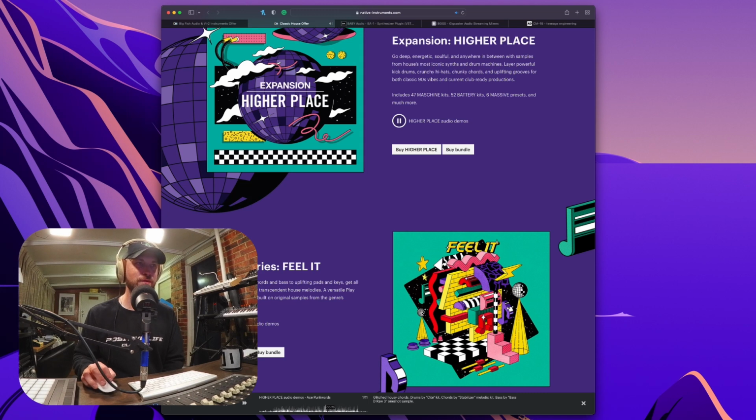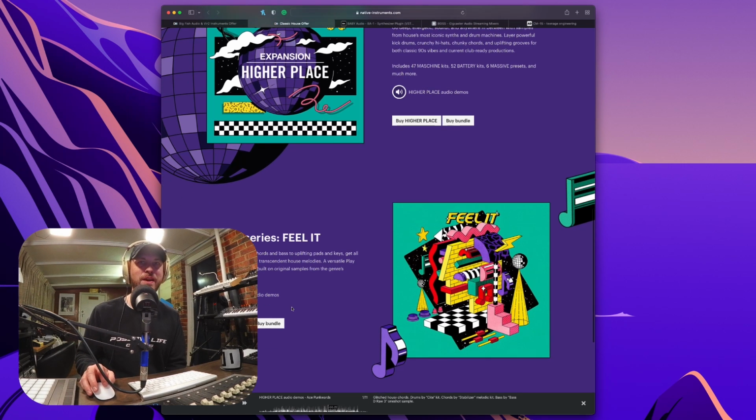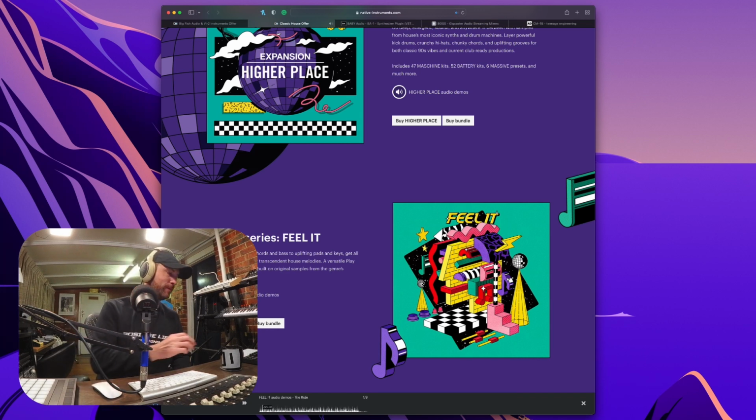Super bump and groove. My goodness. Wow. That is just bumping away there. Love that Higher Place demo there. Fantastic. I think while we're here, I gotta have a listen to Feel It. I actually haven't heard these demos yet, so it's really good to hear the sound. So this is the next one, the 2 expansion packs, of course. Feel It. Here we go.